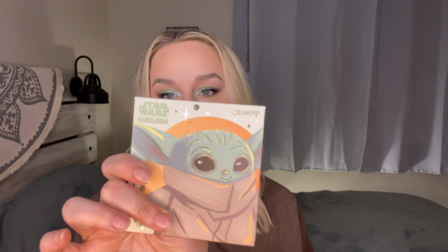I got this eye look using the new ColourPop palette, one of the newer ones, I should say. They always have new stuff. But the Mandalorian one, check out the video because this eye look. Anyhow, quit tooting your own horn.